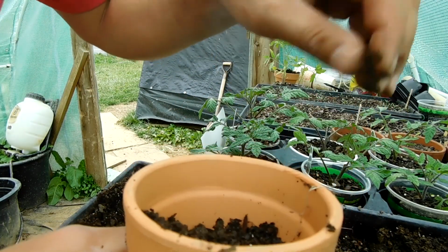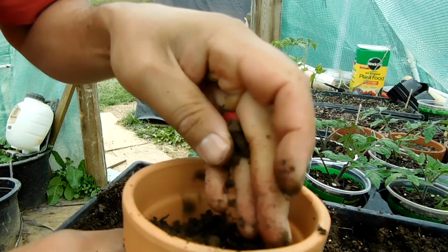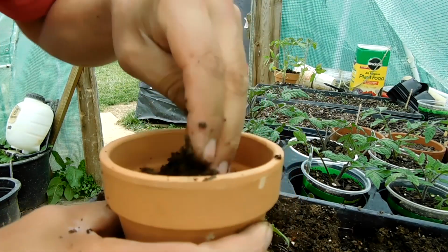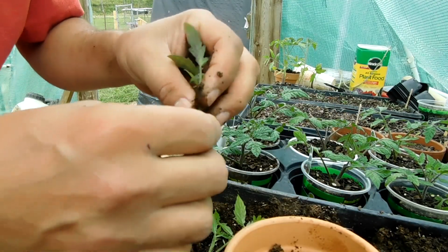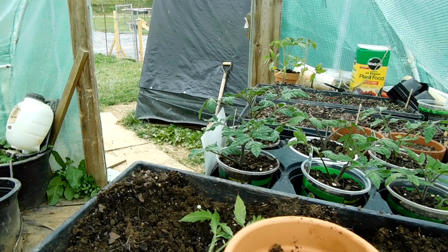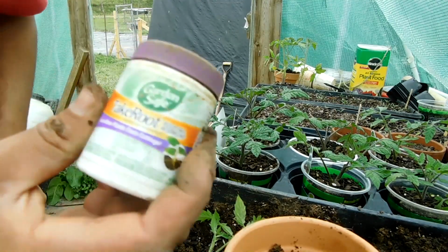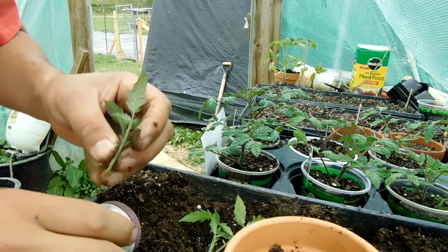Get some of those roots out of there. Big clumps like this from the soil in our yard is going to crumble up a little more. It's just clay, basically. That's what we have in our yard, but it's rich clay. And then I'm going to go like this. I usually have some root hormone here. Got some root hormone right here. Shake it up a little bit. Haven't used it in a while.